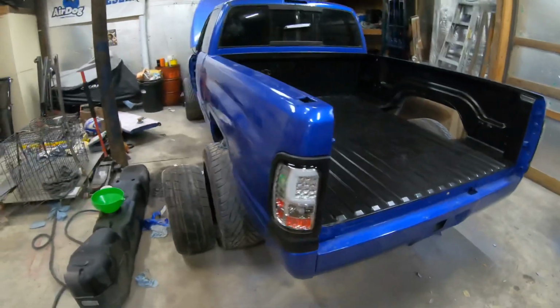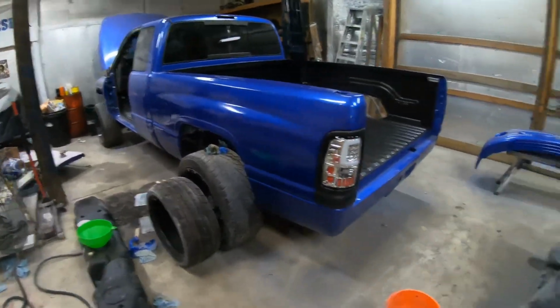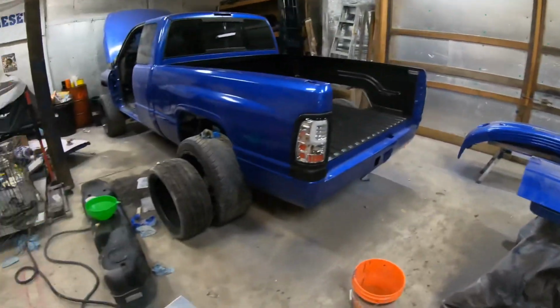Just because of the overspray and stuff. But tonight I think we're going to move all this stuff out of the way, roll the truck back, and get the tuner put on it.